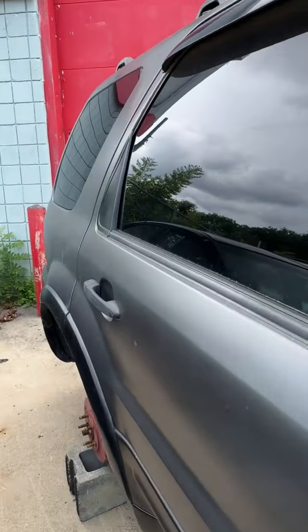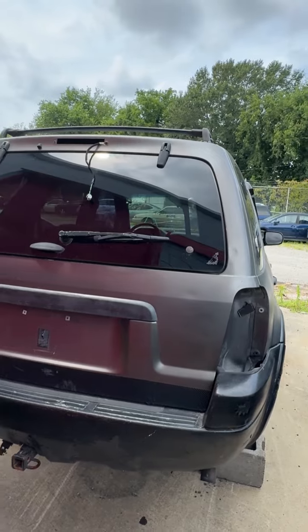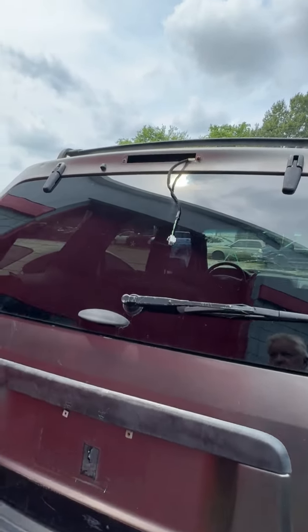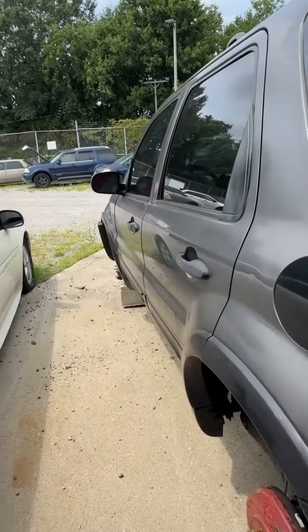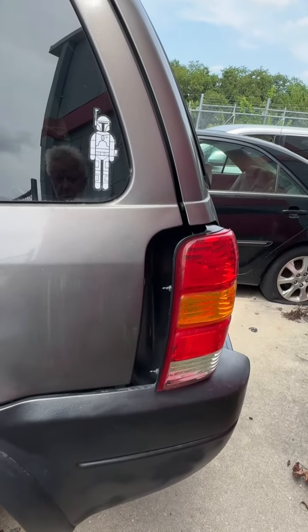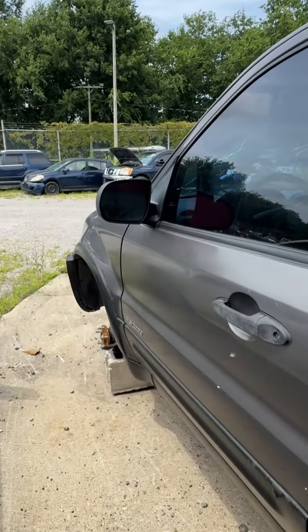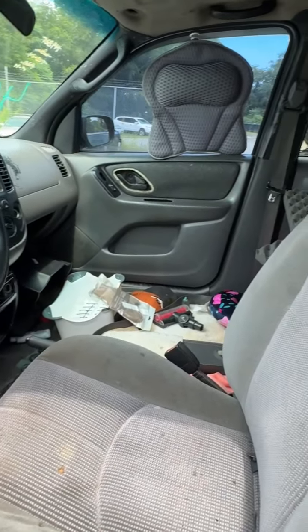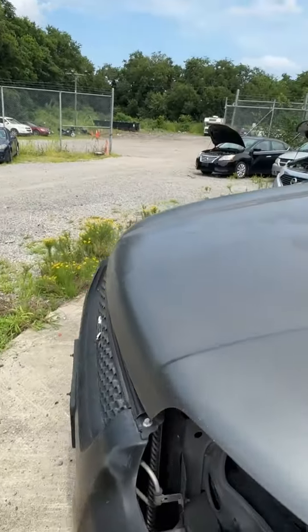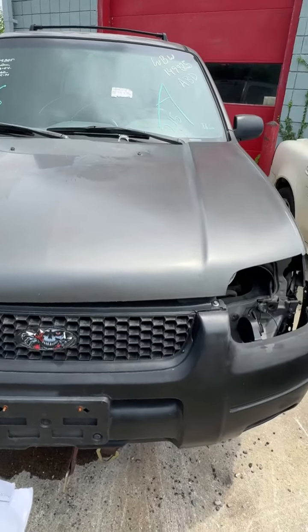Looking down the side, and look at the back end of it over here, missing the brake light lens up at the top. I guess I should say the whole assembly is gone. Once again, no tires on it. You see that is pulled loose right there, that rear brake light on the driver's side. Back up to the front. Open up. See what you have. And that's going to be a look at your Ford Escape, lot number 46.